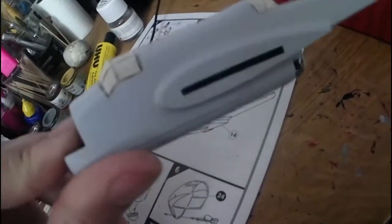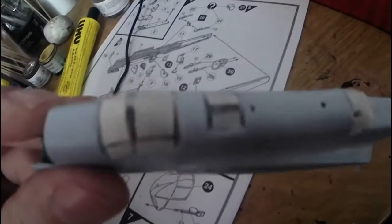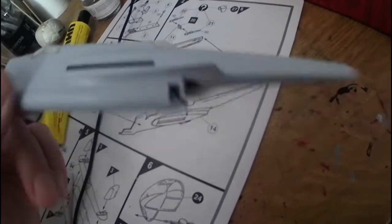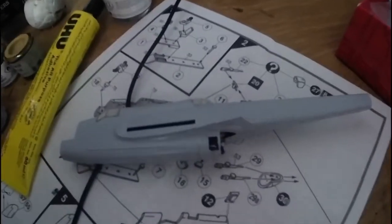I'm really getting into masking canopies now, because it does create such a much better job. I'm not brilliant at it yet, but I'm getting there. So I'll update you when I've done a little bit more.